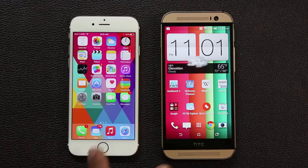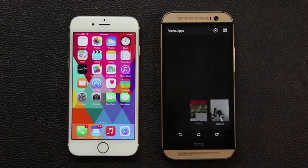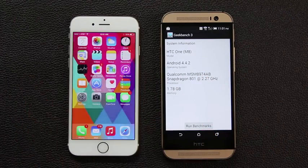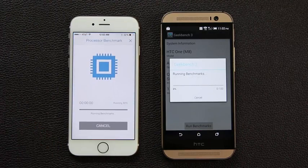Alright, so now let's move on to some benchmarks, and then we can move on to some concluding remarks. Alright, so as you can see, we're making sure that nothing is running in the background, and we are going to use the Geekbench 3 benchmarking tool, which will measure the performance for the processor and the memory for both of these phones. So this is a cross-platform comparison tool, so the final results that we're going to take a look at will have a lot of meaning, because we can compare two different numbers side by side and see which one has more raw power. Alright, so the Geekbench is a fast benchmarking tool, so we're just going to let this run. We're not going to fast forward.